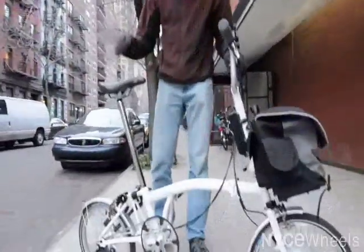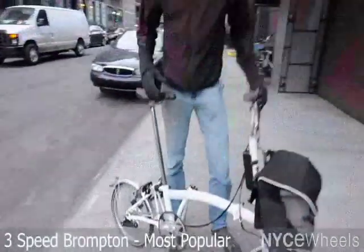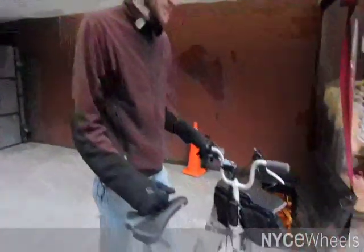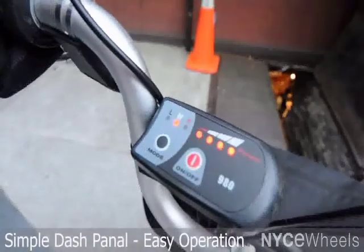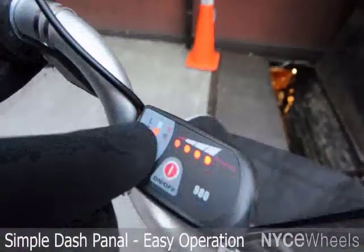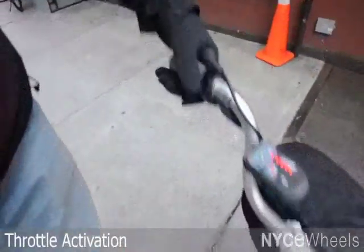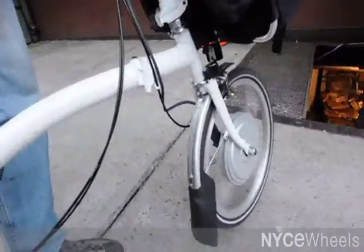So let's take a look at the electric Brompton. What you've got here is your M3L, and this is the most popular model of Brompton folding bike, with 3 speeds and fenders. Great for commuting in the city. So this is a great bike to put your electric kit on. The way that the system works is a dash panel here that controls everything. One button to turn it on and off with a battery life indicator, and then 3 different power modes. And then your accelerator is just a thumb throttle here. All you have to do is press that and the bike takes off on its own.